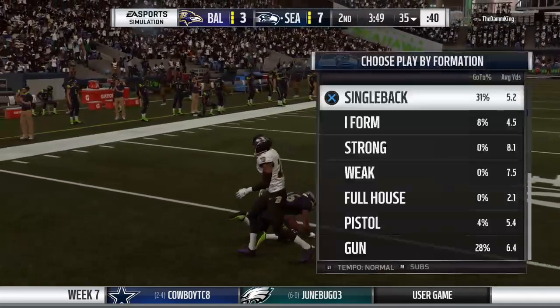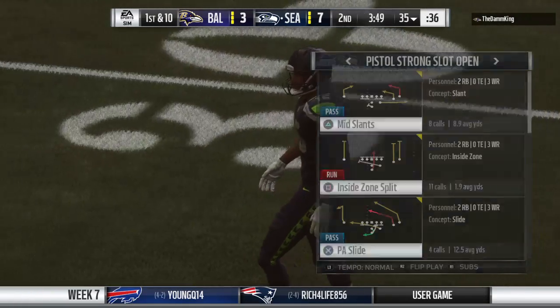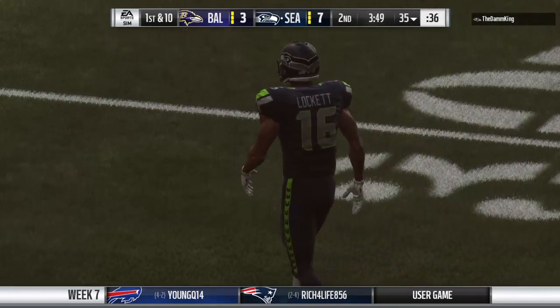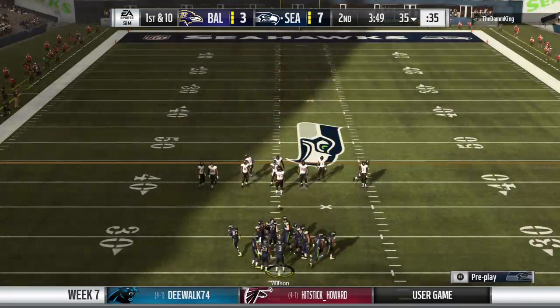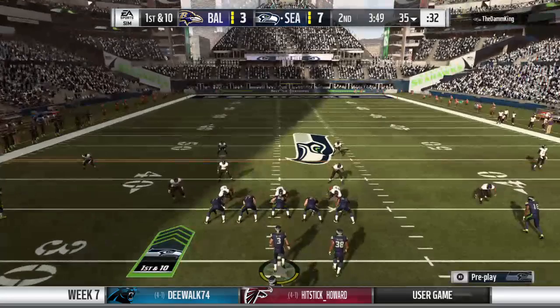A big boot that time. 57 yards, the official distance. And it'll be Seahawk football, 1st and 10. The Seattle now ready to march onto the field. They've got the lead. Last time had to punt it, though.